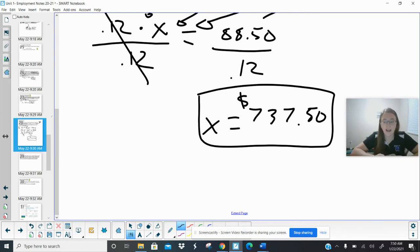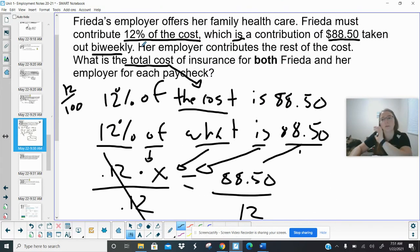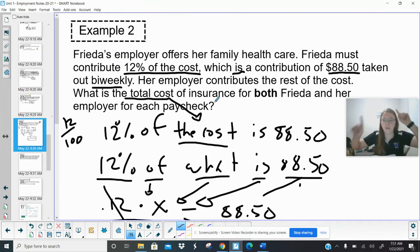You can see why healthcare is such a problem. If I had to pay the entire cost of my husband's healthcare, I would not have anything left over. That's almost my entire paycheck. I'd have like $1,000 left over for the month. It's insane. So that's why you pay a chunk of it and then your employer pays the rest because it's so expensive. So what you need to remember with these questions is you divide.